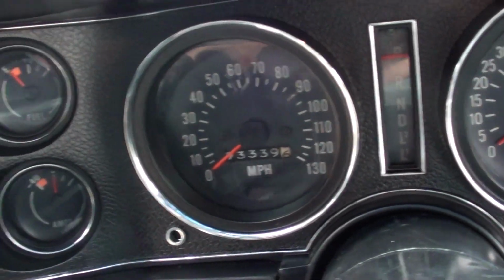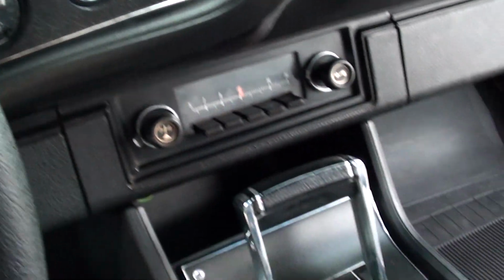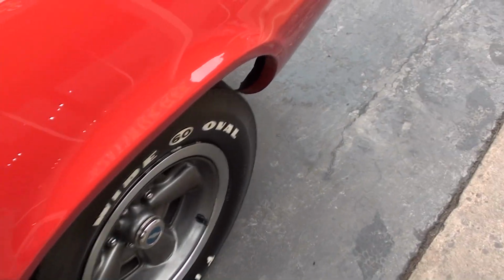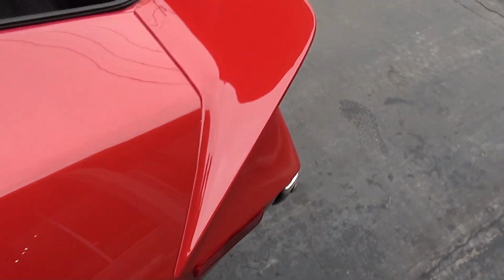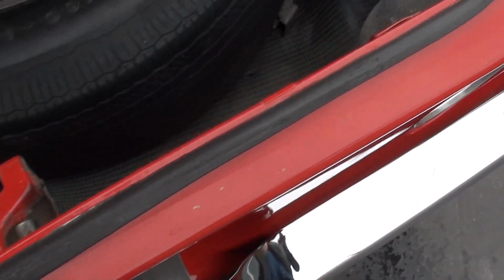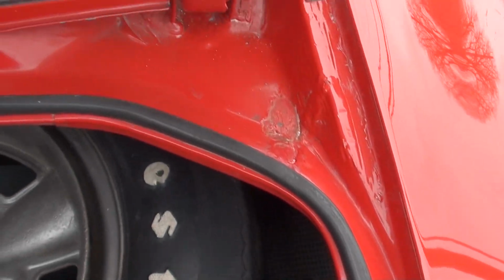73,339 on your odometer. That's supposed to be the right miles. Tach and gauges. AM radio. Dash is really nice. It's got an H-pipe dual exhaust system in it. Again, it has the factory correct 10-bolt 373 limited slip rear end with the rear sway bar. There is a spare back here. I don't think there's a jack. Yeah, the old wide oval spare.